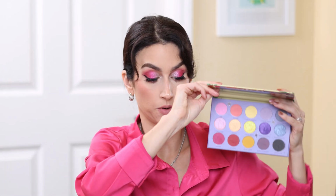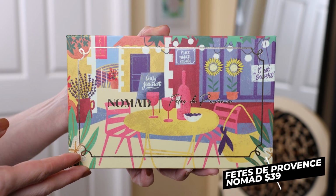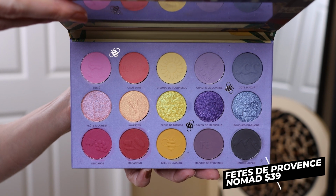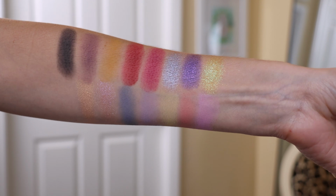Coming in at number 5, I have the other recent release from Nomad Cosmetics. This is the Fits de Provence palette. Of course, I'm saying that wrong. Sorry. This one I feel is kind of contrasting to the Monteverde palette. Color story wise, love, love, love, love. When they released photos of this before they released it for sale, I literally gasped. I was like, oh my goodness, that is a gorgeous palette. They do color stories so well, but this color story really called to me. I knew I wanted to pick it up.